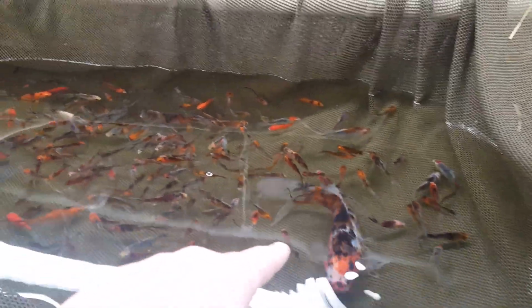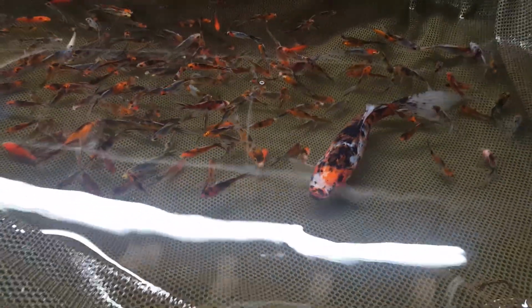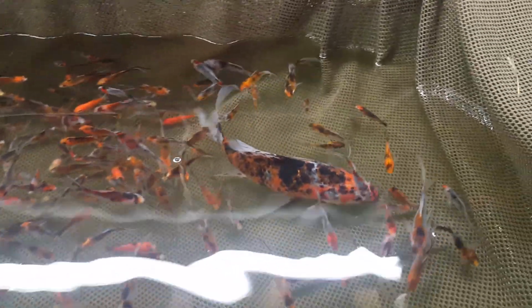This fish is the same age as all these other fish. Can you believe that? No, I can't, but the experts say same age. Oh my gosh.